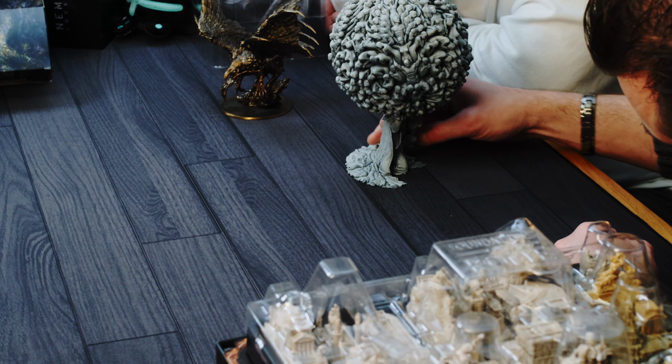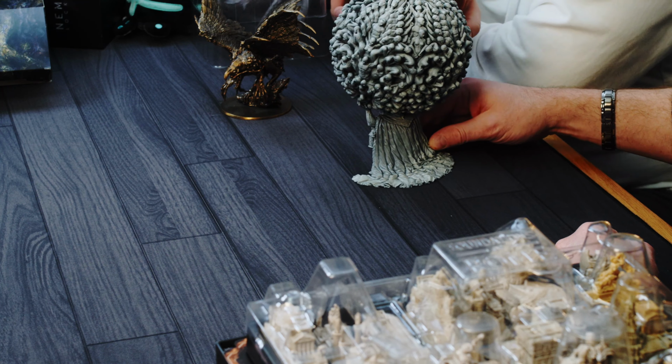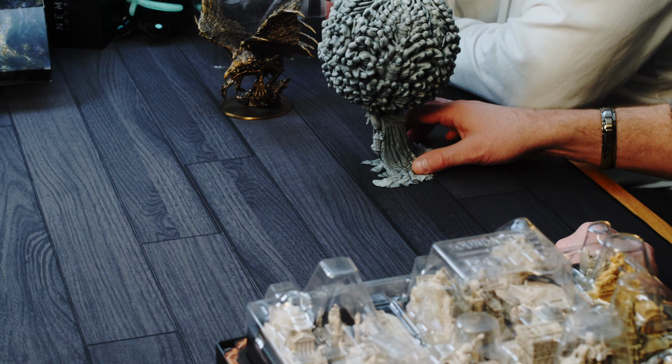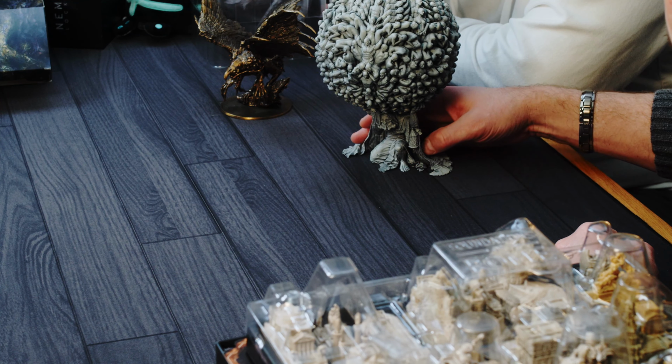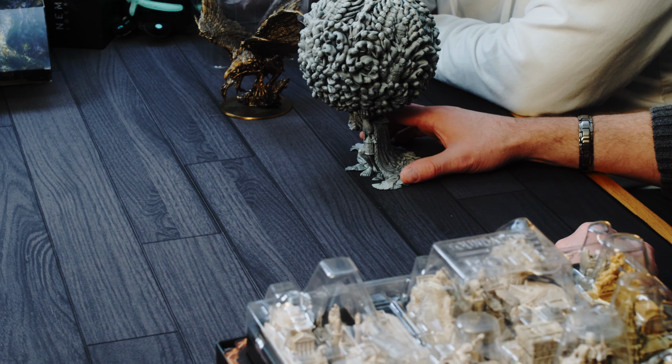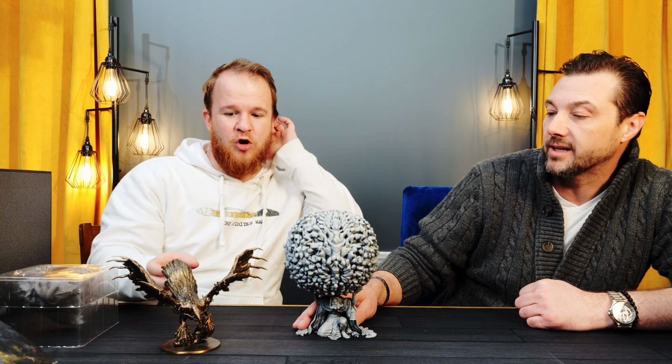Isn't it crazy? Every single one of these was hand cut, hand sculpted in clay first. That is bonkers. They use clay? They use clay originally. They don't use ZBrush or anything? They do some digital modeling, but for this one in particular, they start with clay. A lot of studios do that.